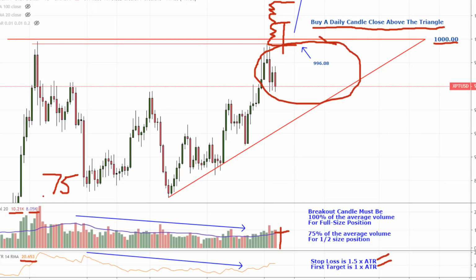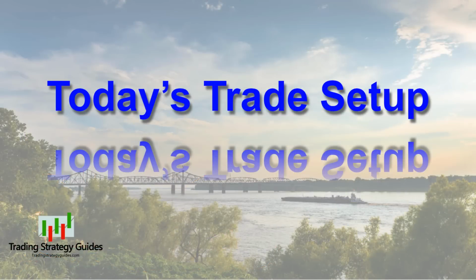And that's today's setup on Platinum. Remember, I've said this several times over the last couple of weeks. Trading can be whippy due to low liquidity for a few more days until everyone is back at work from the holidays. We are probably approaching that point now, so still be careful. Always follow your rules strictly.